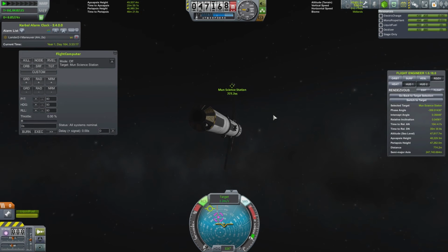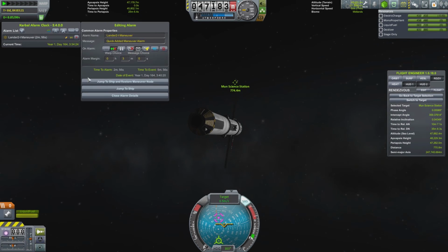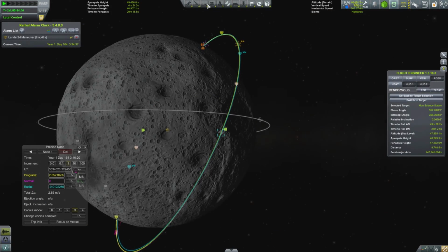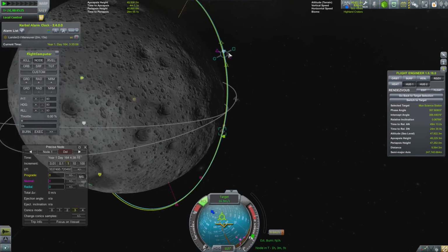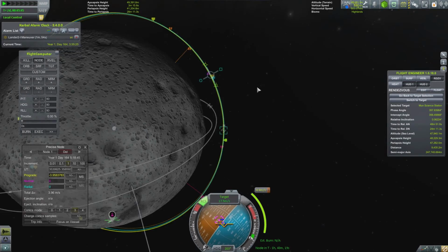So once again, little bits at a time, just heading towards it. Softly, softly. Again, it's one of the things I like about Kerbal. You have to be exact and you have to work it all out. I do set an alarm here, just check the alarms, because an alarm for the lander had come up. So we've got the lander also now needed its maneuver node sorted out, so to minimize its delta V. So we've got both ships.